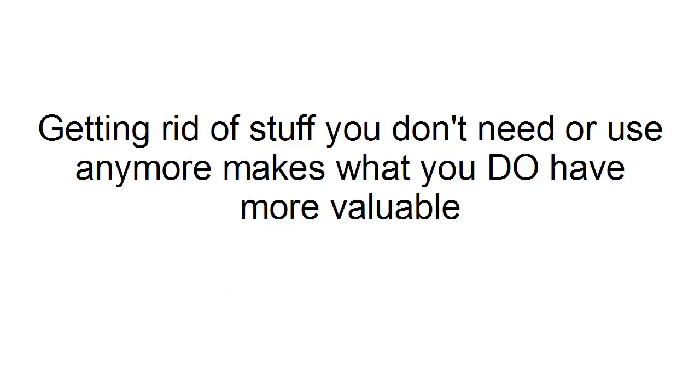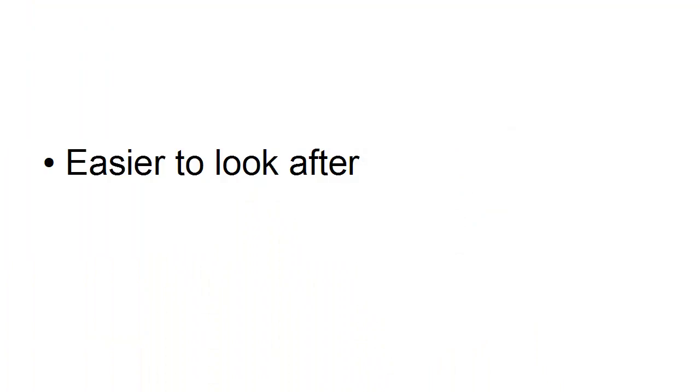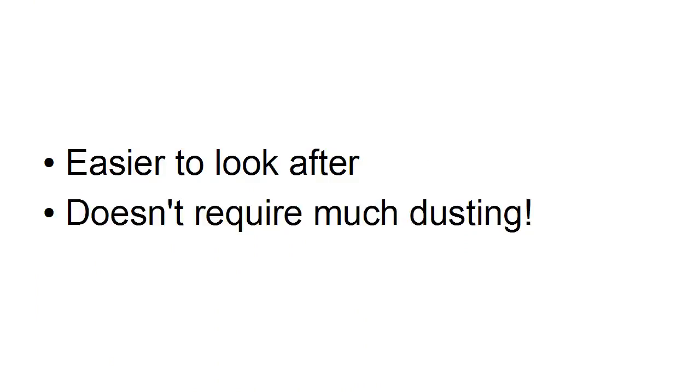Because you see, getting rid of stuff that you don't need or use anymore makes what you do have more valuable. Now, I suppose when it comes to your home, the ultimate expression of this is minimalist living. I know this doesn't suit everyone, but if you have a home like this one here, where there's lots of clean lines, lots of empty space on shelving, and lots of stuff that's precious and meaningful to you, but you don't have a lot of old junk lying around, it makes things much easier to deal with.